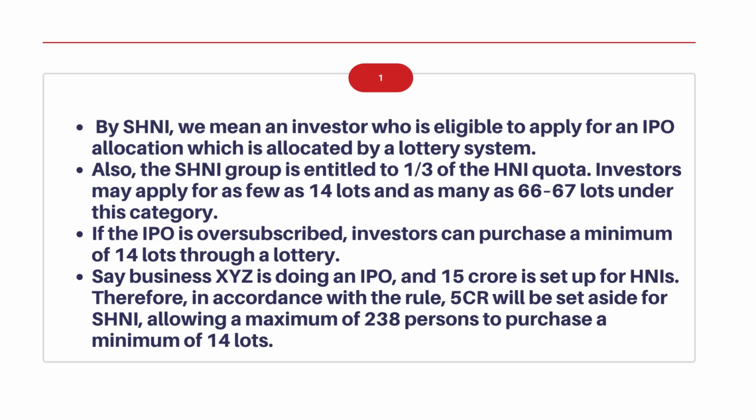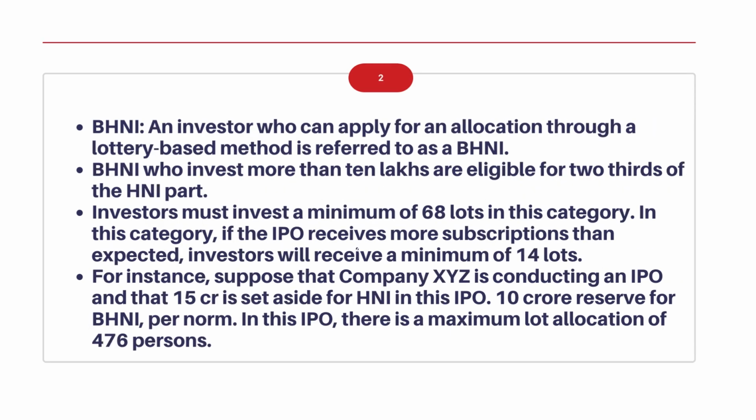Now let's talk about BHNI. An investor who can apply for an allocation through a lottery-based method is referred to as a BHNI. BHNIs who invest more than 10 lakhs are eligible for 2/3 of the HNI part. Investors must invest a minimum of 68 lots in this category. In this category, if the IPO receives more subscriptions than expected, investors will receive a minimum of 14 lots.